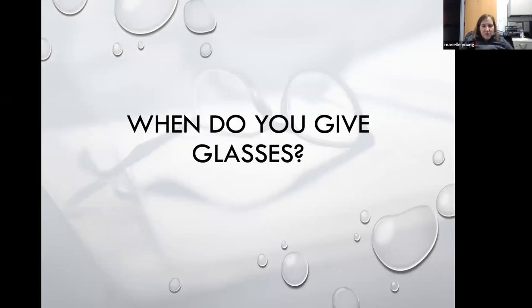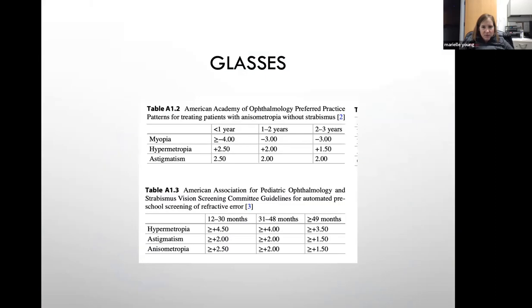So when do you give glasses to kids? We all have differences of opinion, even among the five of us, about when to give glasses. And oftentimes I'll take kids out of glasses that optoms put them in. But this is a little diagram that's put together by the AAO.